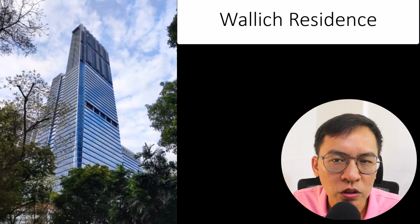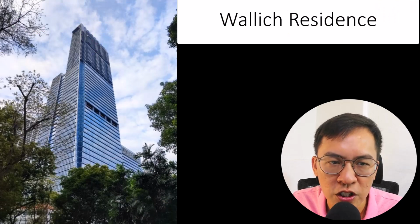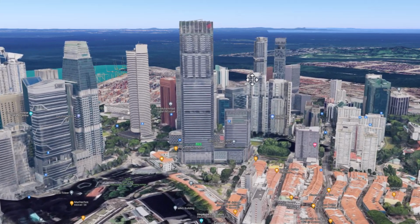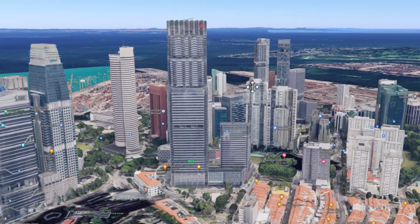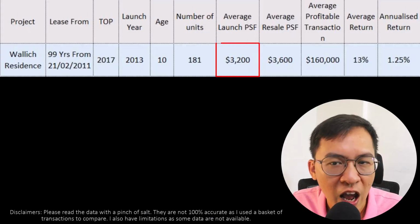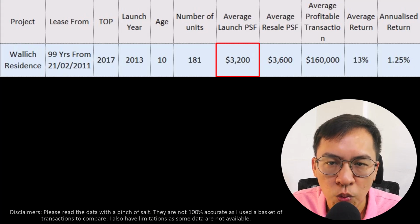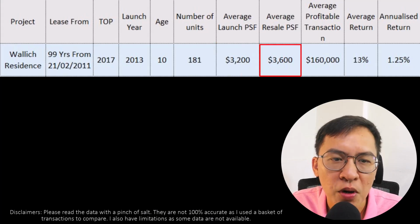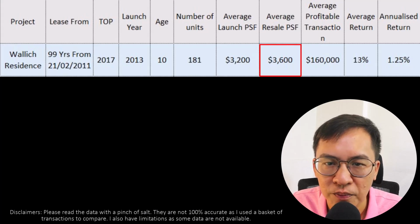The first condo that we are going to discuss is Wallich Residence. Wallich is an iconic condo built by Guocoland in the heart of Tanjong Pagar. It's a mixed development that comprises an office and a hotel. The average launch price back in 2013 was 3,200 per square feet. Today, the average price is about 3,600 per square feet.